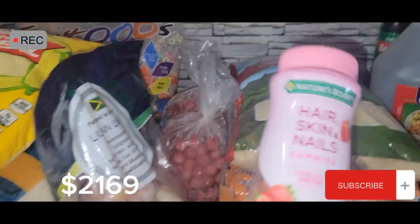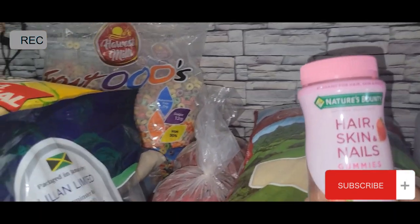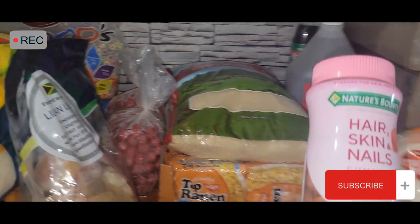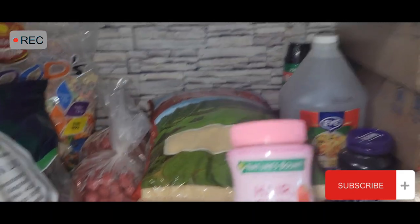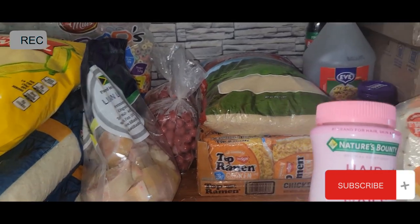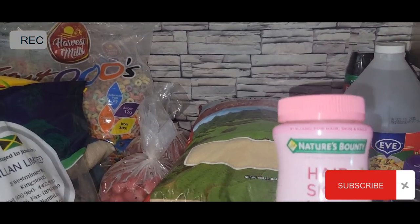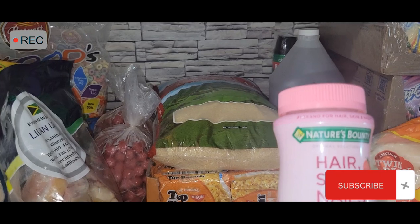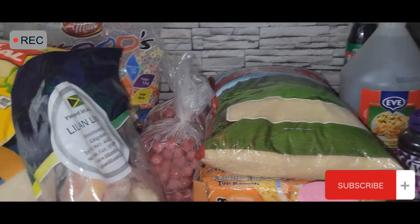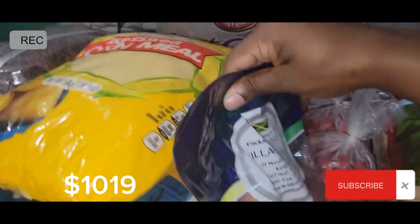No guys, I stopped at a pharmacy trying to get this because I saw that my sister had it and she introduced me to it here. Skin and nails gummies. She said it's nice, so I said okay, I'm going to try it. I went to the pharmacy in Mandeville, and it was like 2,000 something for it. So I said, okay, no, I don't want it. I actually bought 1 dozen for $300. And then when I was at PriceSmart, I saw these, and this was just $1,100 and something dollars. I'll definitely put the price for this there as well. So yes, I got one.